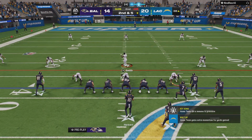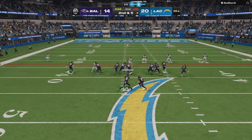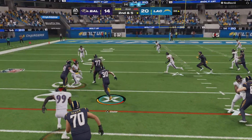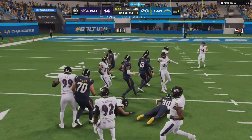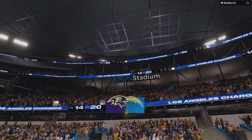So the penalty certainly helps them out as they come up on 2nd and 5. Herbert will give this one to Eckler. And that one opened up for him well as he'll take this down to the 26-yard line.